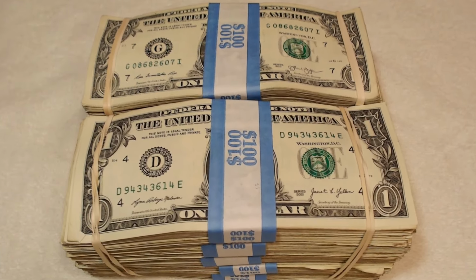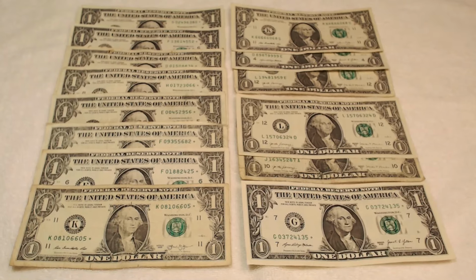And now it's time for batch number 1. Okay, batch number 1 is done. Let's see what we got.